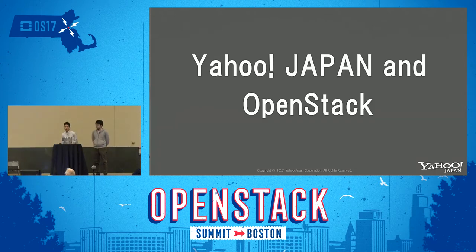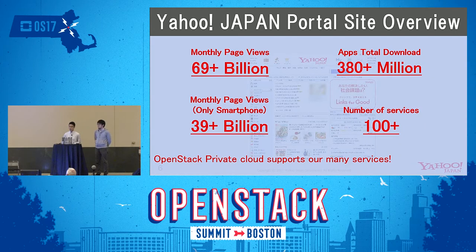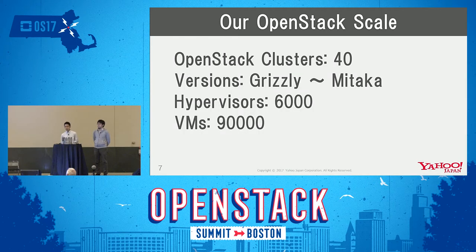At first, we will talk about the relation between Yahoo Japan and OpenStack. Yahoo Japan is Japan's largest portal site. It provides various services, such as news, shopping, and weather forecast services. We provide over 100 services, and much traffic is coming from the internet every day. To support our many services, many computing resources are used. A part of the computing resources are provided as virtual machines. By now, we have provided computing resources at this scale by OpenStack.